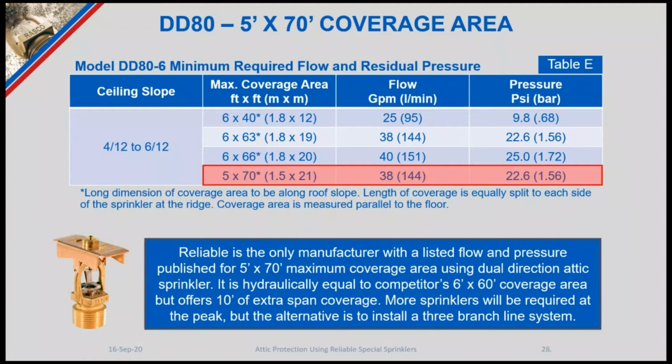That sounds familiar. Look up 2 lines. You'll see that's our 6 at 63. And I just told you that the 6 at 63 is the same as 6 at 60 from our competition. So what we're saying is that if you need to go to 70-foot spans, hydraulically, it's no different than what you're dealing with at 60 today.